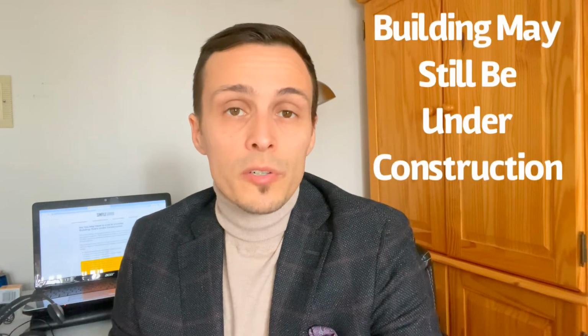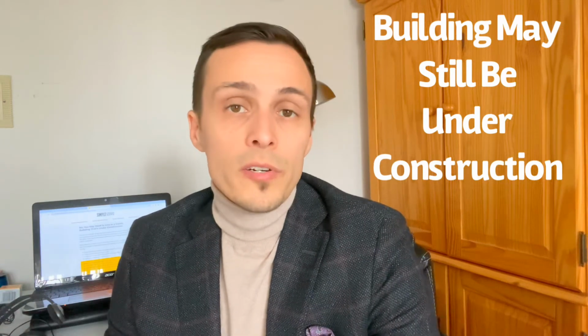Another important disadvantage to consider when moving into a pre-construction condo is that the building may still be under construction while you move. So while you're living there, the building can still be under construction. The amenities may not be built yet. There may be dust, there may be dirt, there may be noise.